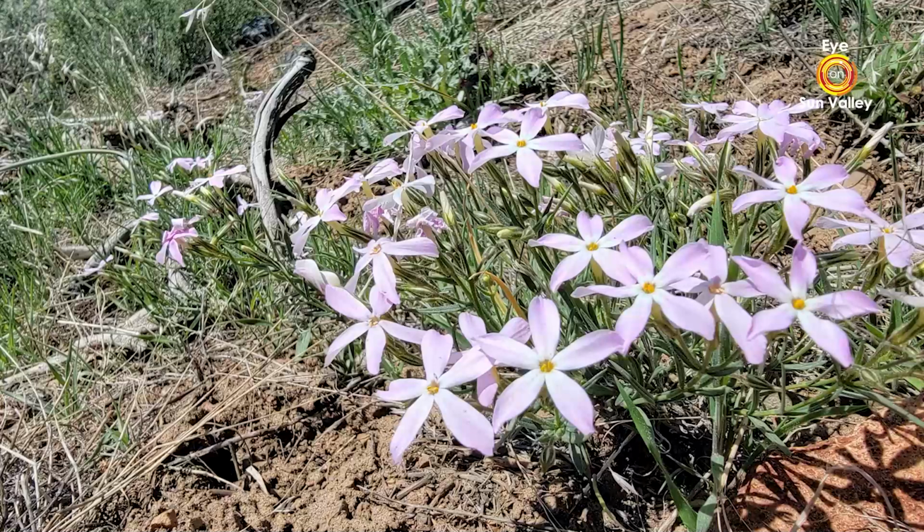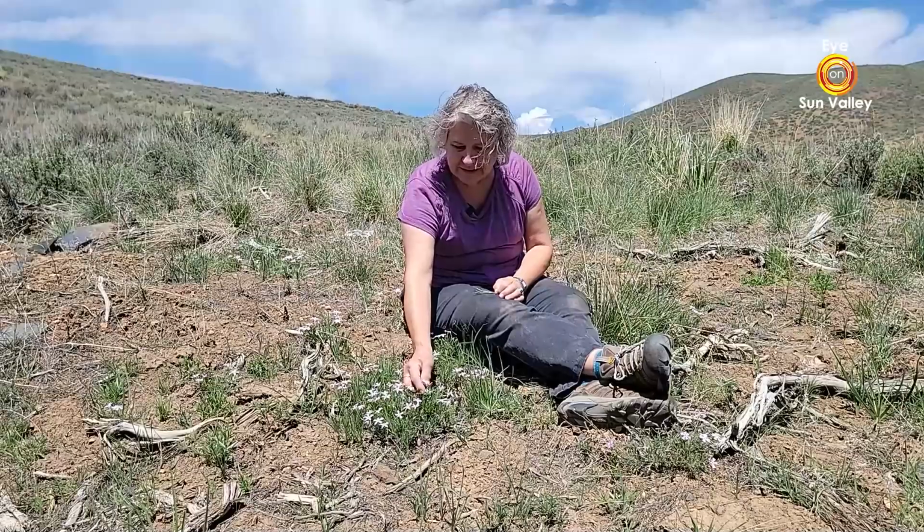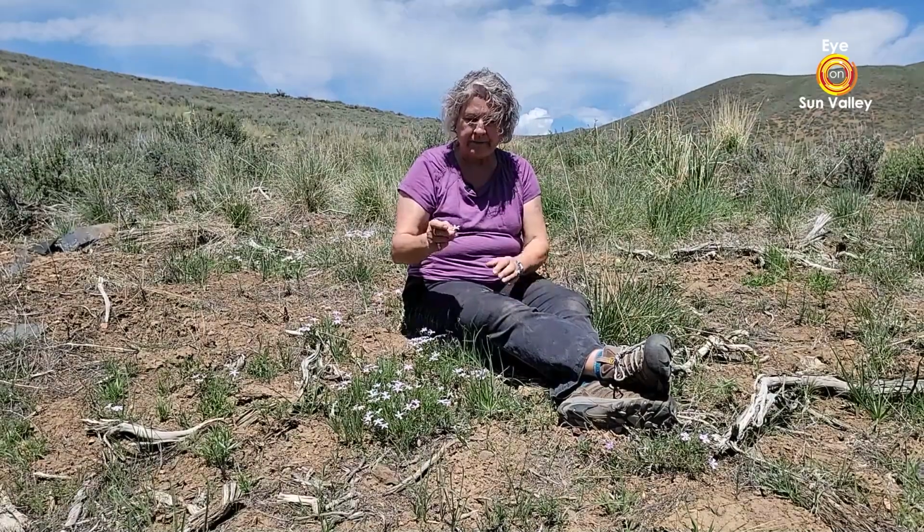The phlox that we spoke of a few minutes ago, the prickly phlox or cushion phlox, is Phlox pulvinata, meaning cushion-like. But this phlox is Phlox longifolia, and you can probably guess that means long leaves. Look how long and beautifully, elegantly tapered these leaves are. It's the same kind of flower shape. They're slightly larger. They tend to be pinker. In fact, they can be quite pink.